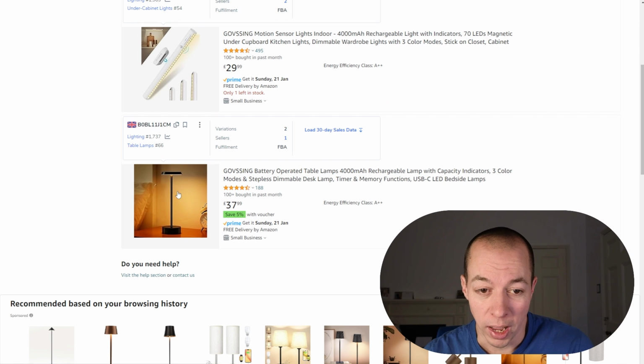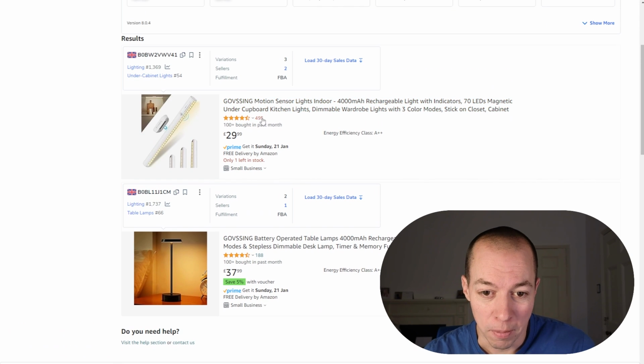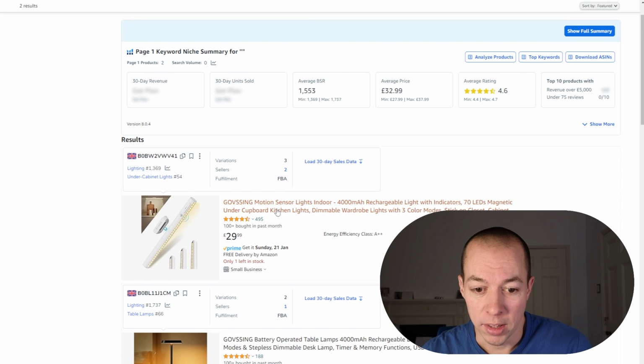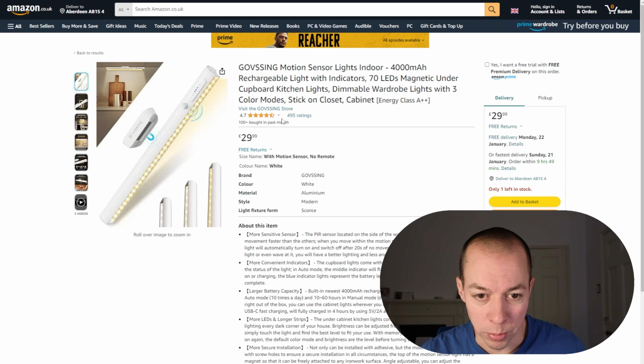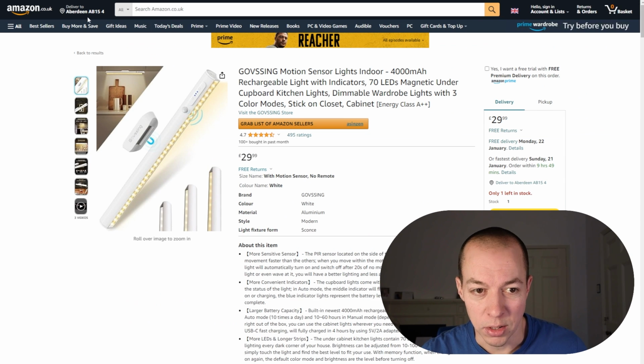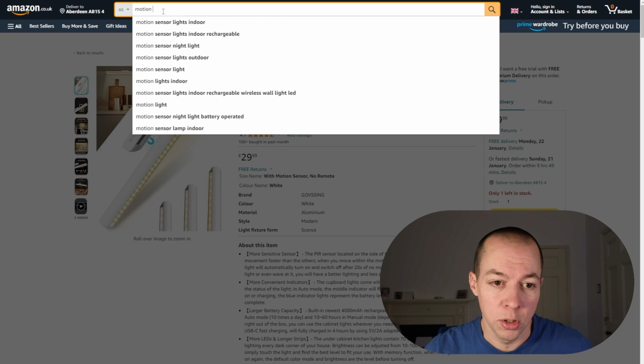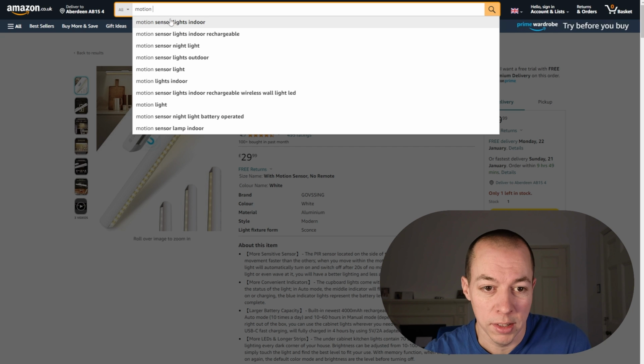They've got the rechargeable lamp and they've also got a motion sensor light for, well, I guess you could use it in various cupboards, couldn't you, going by the title. So maybe we'll have a look at a motion sensing indoor light if we can find the right search term. Let's click onto this product. Motion sensor lights indoors. Let's try that and see what the search expander says here, motion sensor. Yeah, so the top search here is motion sensor lights indoor.